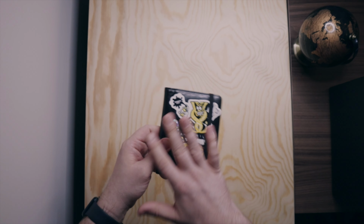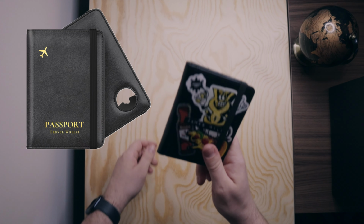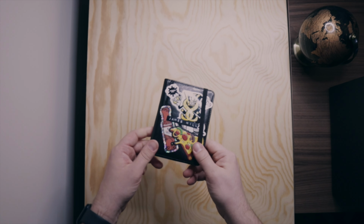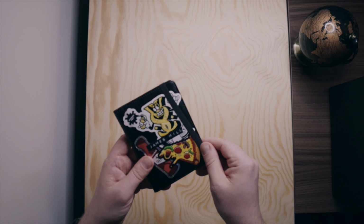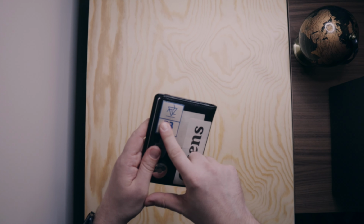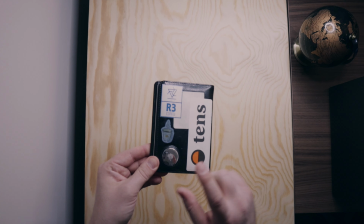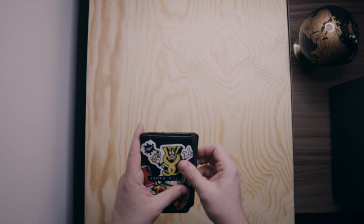When you get this, it is plain black. It's a little bit boring. It looks like something your granddad would have when he's in the airport, but I decorated it with some stickers. You could do the same. I stuck my name in the middle there. Watch sleep sticker. There's a Nando's sticker because Nando's is great. I think this pizza one came from Audio-Technica. It's pretty cool. 10 sunglasses. This was a coffee shop I went to in Santiago in Chile. There's a little coffee there as well. But yeah, AirTag, and then it just holds your passport inside.